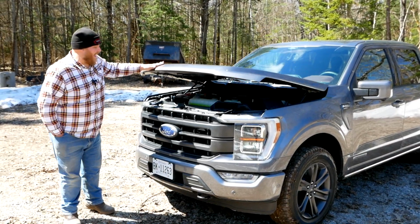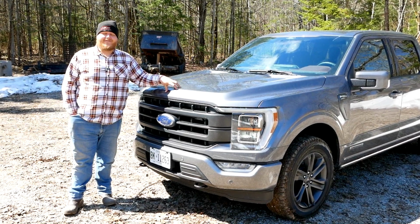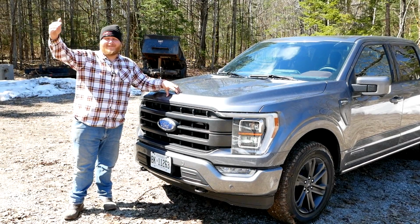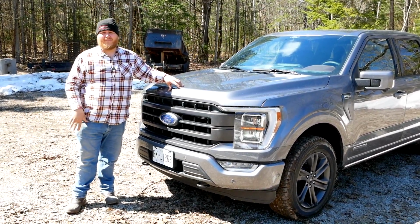Now, the truck you're looking at today is a F-150 Lariat. And it's funny, I remember when Lariat was nearly a top trim truck. There is now three trims above the Lariat. So this model is actually kind of right in the middle of the F-150 lineup.